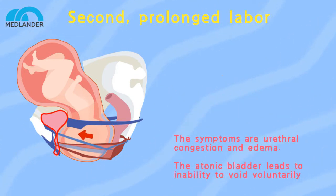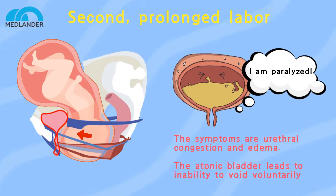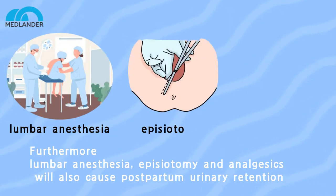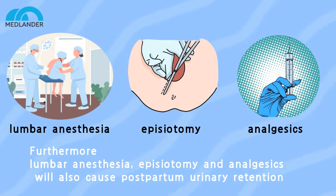that paralyzes the detrusor. The symptoms are urethral congestion and edema. The atonic bladder leads to inability to void voluntarily. Furthermore, lumbar anesthesia, episiotomy and analgesics will also cause postpartum urinary retention.